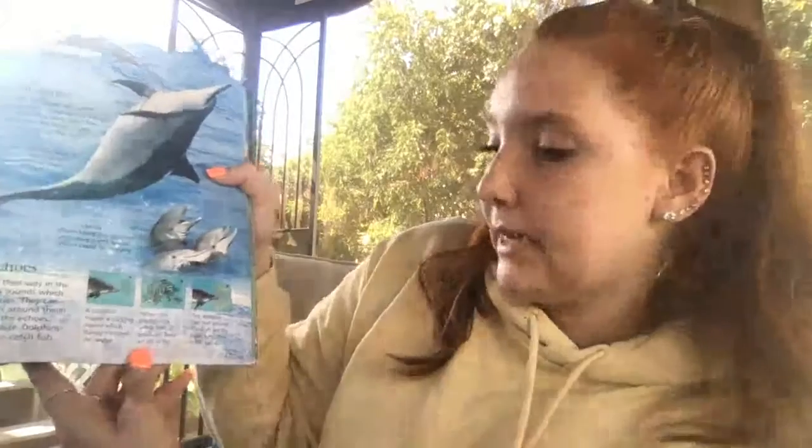So dolphins are one of the most intelligent animals in the sea, and usually they swim together, and that's called a school of dolphins. And so dolphins also breathe air, and when a baby dolphin is born, the mother has to push its baby up to the surface and teach it how to breathe. And they also communicate using echoes. And so a dolphin may make a clicking sound, and when they do, it might hit some fish and bounce back, and then they can tell exactly where the fish are. So that's pretty cool.